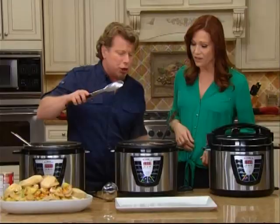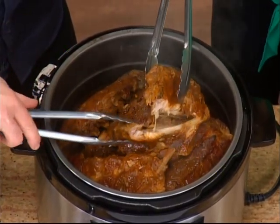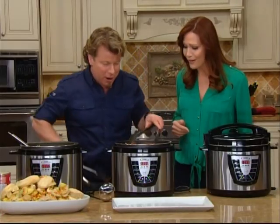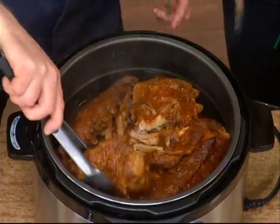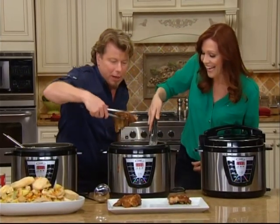So first of all, I want to show you what they look like. Look at this. Are you kidding me? Tender and juicy. Look at that. Falls right off the bone. You take this one. I'm going to take this one. I get to help. And now, if you get to take these out without them falling apart, you get a prize.